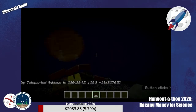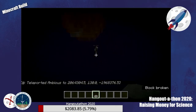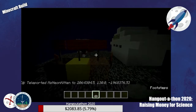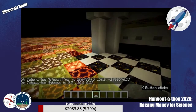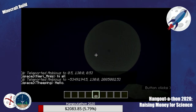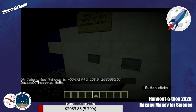Visit Titan as well. Titan is being currently worked on, I see, by Kiri Ennis. Sorry if I'm not pronouncing that correctly. Very nice skin. Very well done. What else do we have here? Let's go back to the center. We also have Uranus. Uranus is very big. It doesn't seem like anyone's working on it at the moment.